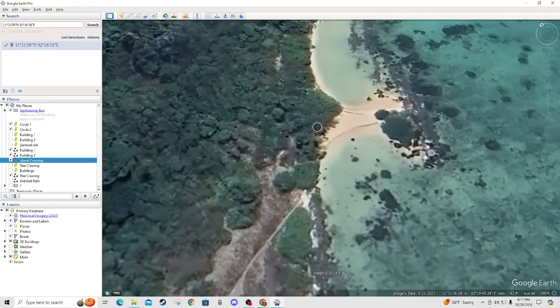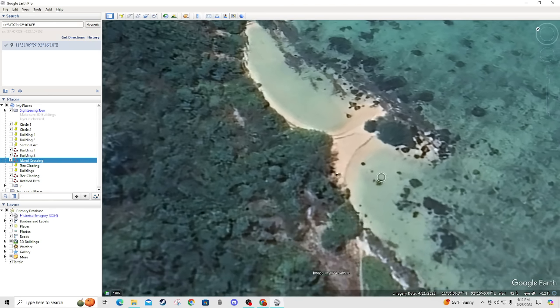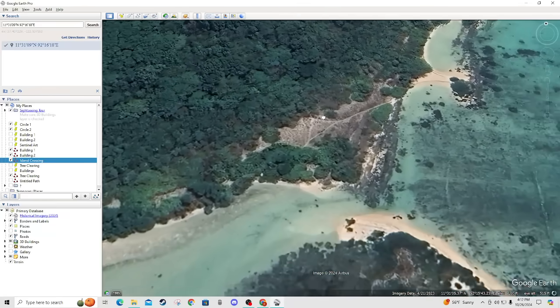I originally thought that this was something pretty interesting. It looks like a neat little cutout in the sandbar, but looking at the browser version with the historical timeline, it looks like just something naturally occurring. Could be something, could be nothing.